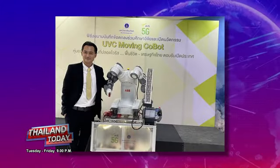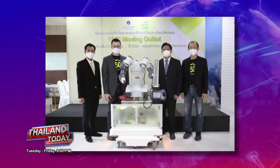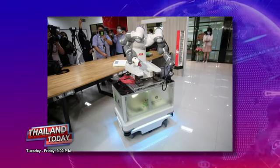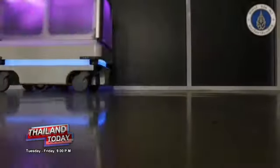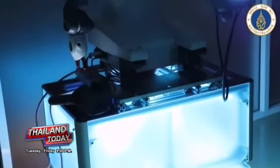So walk me through it exactly. If the CoBot goes into a hospital, what exactly will it be doing? This CoBot can be used in the hospital and also in public areas. And also in airports, right? We mount the UVC lamp on the CoBot, and we run it along a routing facility by the AGV, a smart AGV, and then we can scan the UVC lamp over the target surface where we need to kill the virus.